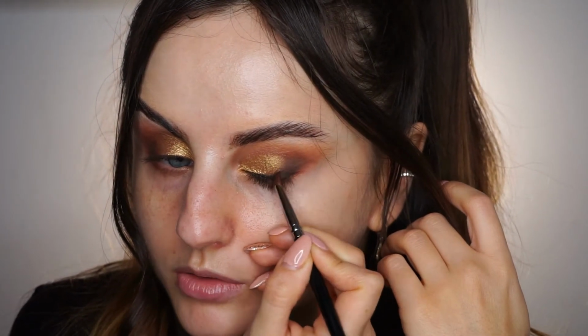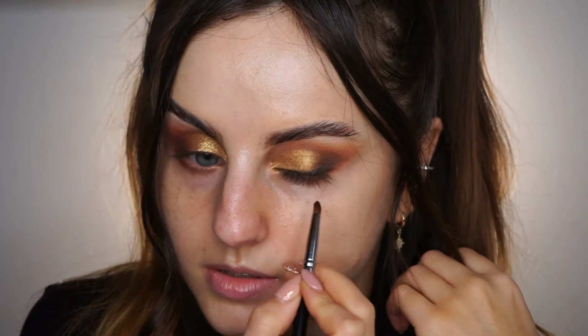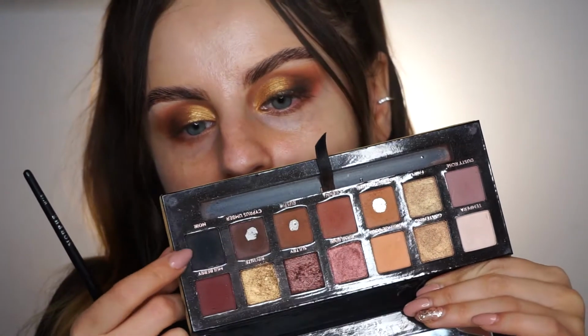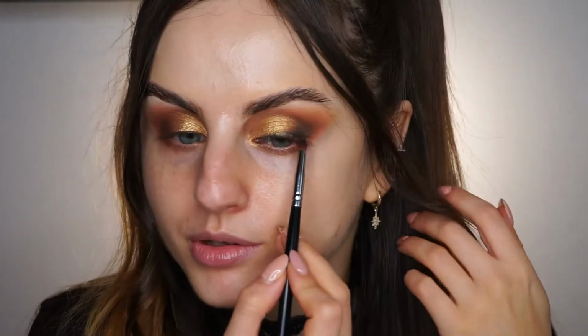So I'm starting from my outer corner, really diffusing. I'm also going to diffuse this lash line just to make it look a little bit softer. And what I want to do is diffuse this black into the brown, so you won't be able to tell where the black starts and where it ends. So I'm going to pick up the Noir shade from the Anastasia palette. I'm just going to use the same pencil brush, pick up the Noir shade, the black shade. And I'm going to stamp it.